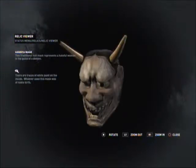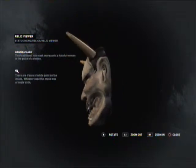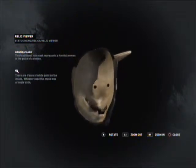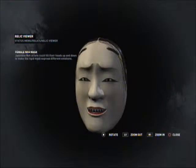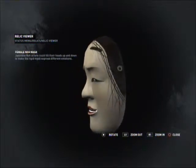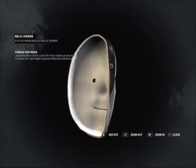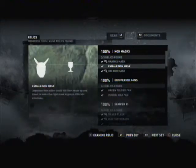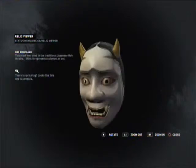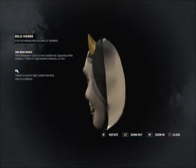This traditional Noh mask represents a hateful woman in the guise of a demon. Japanese Noh actors could tilt their heads up and down to make the rigid mask express different emotions. This mask was used in the traditional Japanese Noh theater. I think it represents a demon, or oni.